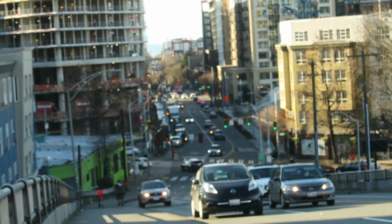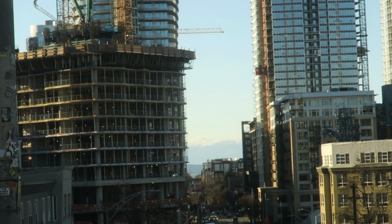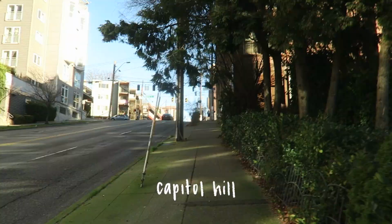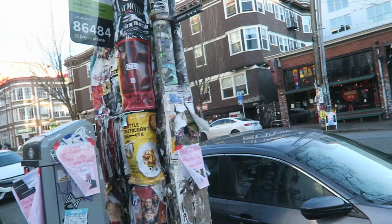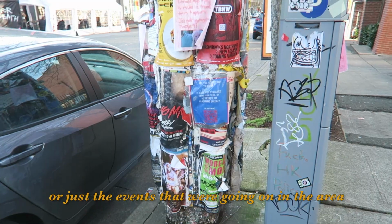So this is Denny Hill, but if you look down the road you can see the Olympics over there, the mountains on the other side of the sound. All the hills, all the time. So these used to have all the popular purchase events that were going on in the area, but not since COVID.